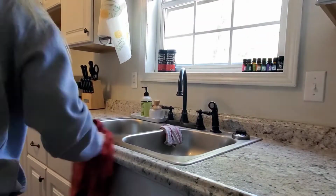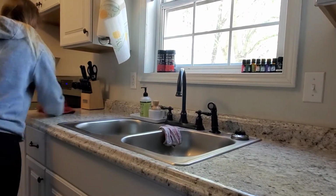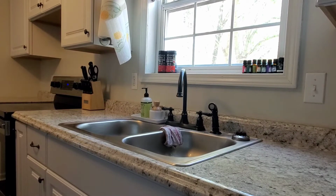Now that the dishes are done and put away, we're going to be wiping off all the countertops. And I'm not going to be wiping off the cabinets because I just did that recently. And after this, we're going to vacuum the floor and change the trash.